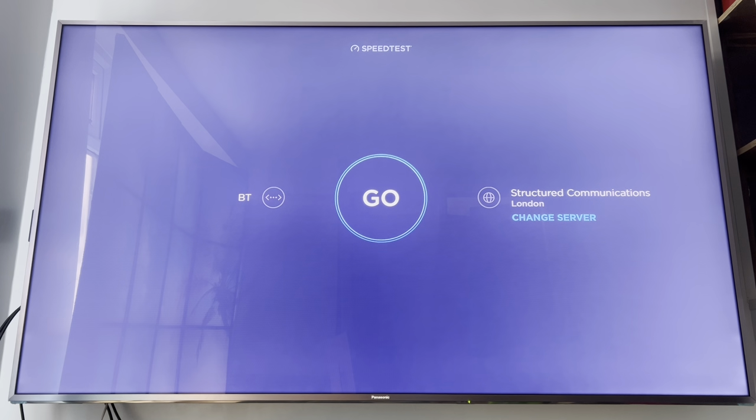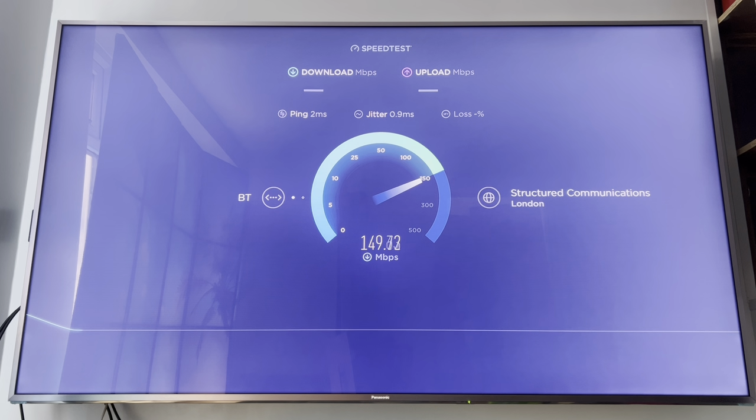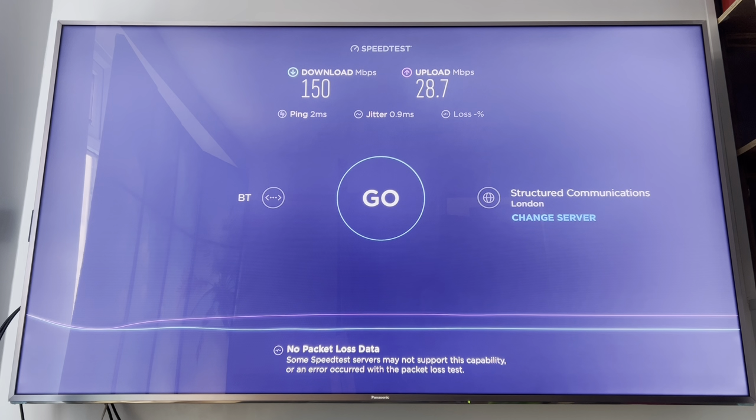So I just had my BT fibre installed, and I'm going to be running a hardwired speed test on the connection to see how fast it is. Obviously you've seen the before, and now we're going to see the after. Let's say that was 150 megabytes, and 28.7 upload. That's really good, actually. That's over double what I used to have.